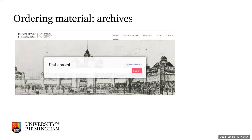From the Cadbury Research Library homepage on the university website, you can click on the catalogues link. This will eventually take you through to CalmView, which is our online archive catalogue. The best way to use our CalmView catalogue is to click on the advanced search option at the top of the screen.